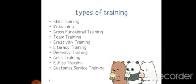Another is ethics. Ethics training. So, technically, when we say ethics training, it is just training programs that are done so that the employees can clarify the policies and help them apply these policies to their everyday work.